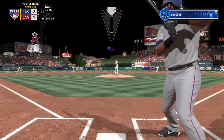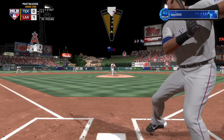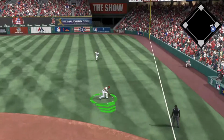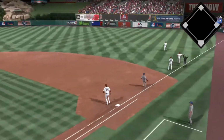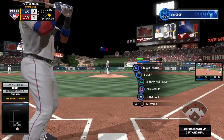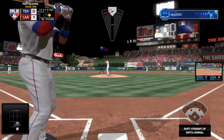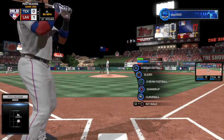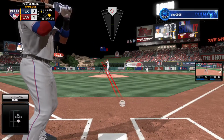Number 11. To first. Oh, it takes a nasty hop, and he's unable to haul it in. And the recovery won't be in time as he'll beat the throw to first. Riding into the box, Robinson Chirinos. 0 for 1 for him here in this one. Outside target here, and he hits it for strike one.